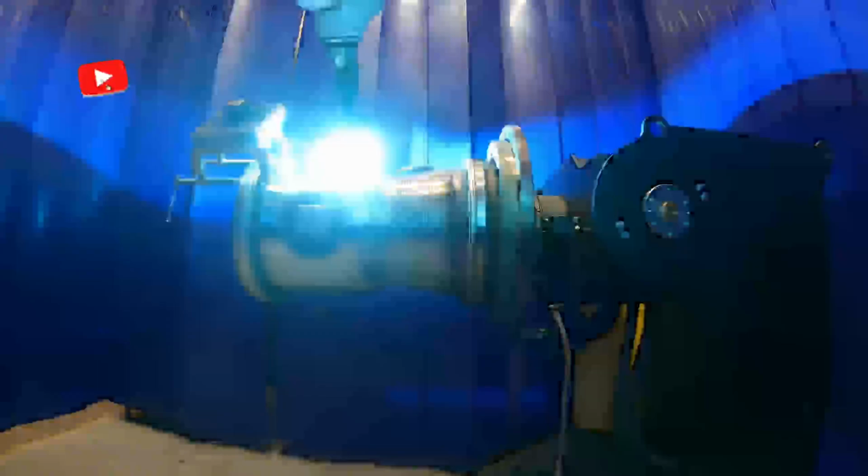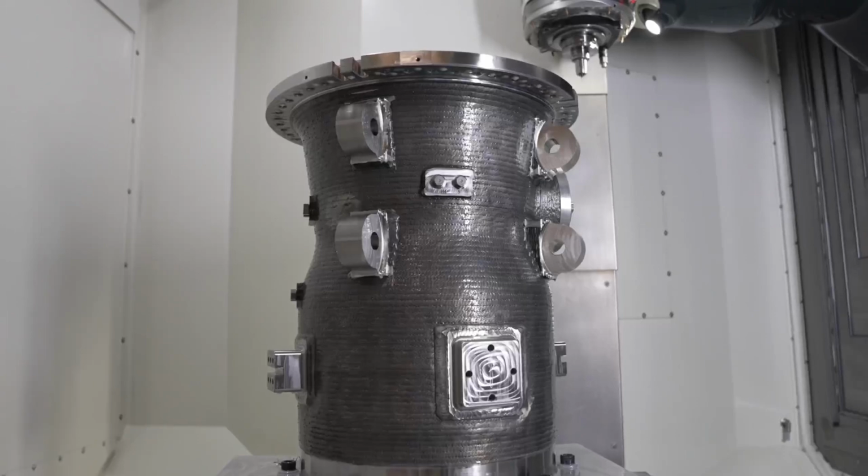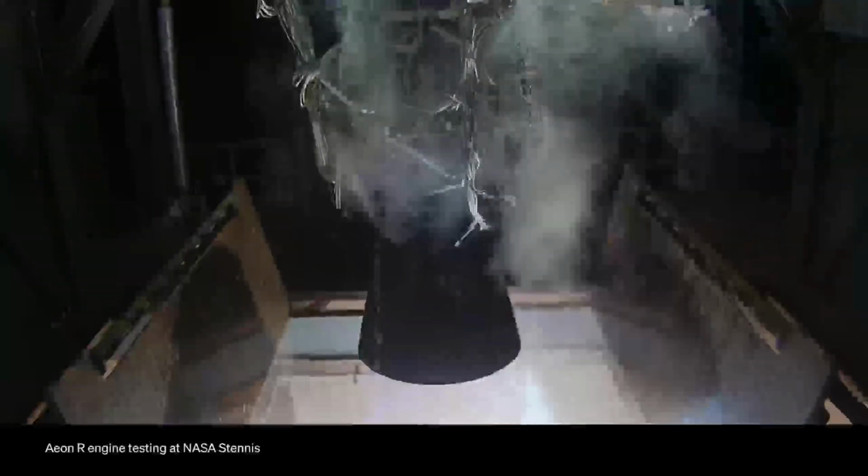In building Aeon R, we draw heavily from the additive heritage of the Aeon 1 engine program that we used on the Terran 1 rocket. The vast majority of Aeon R is built of 3D printed parts that we manufacture in-house. You know, we're leveraging that experience and really scaling the Aeon 1 engine from the Terran 1 program up to a much higher thrust capacity.